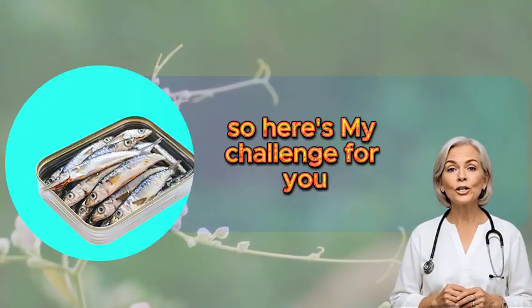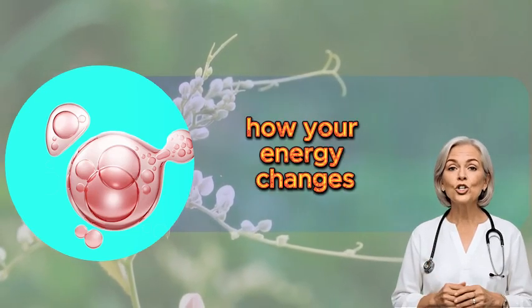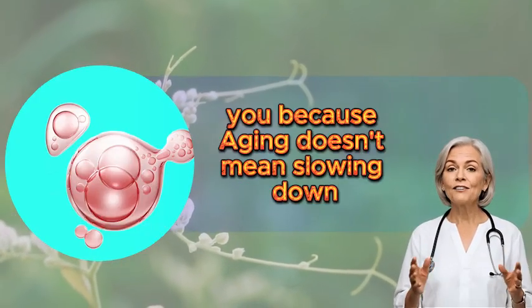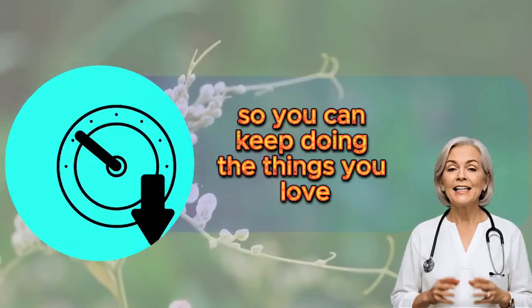Every bit counts. So here's my challenge for you, for the next 30 days. Include at least one collagen-rich food in your daily routine and see how your body responds. Pay attention to how your joints feel, how your energy changes, how your skin looks. You might be surprised at how quickly your body thanks you. Because aging doesn't mean slowing down. It means learning how to take better care of yourself so you can keep doing the things you love.